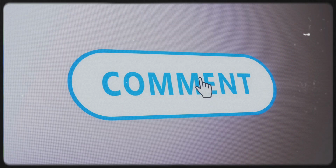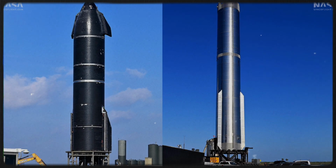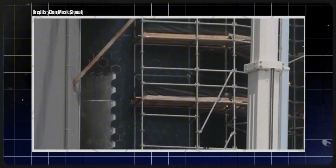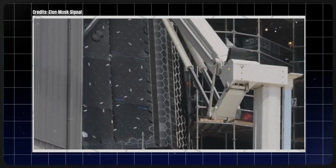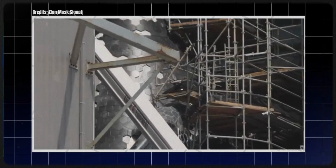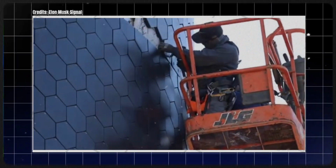To confirm that the work is indeed finished, the team has finally taken down the scaffolding around the ship. We saw SpaceX remove nearly every heat shield tile from the ship and replace them with new tiles that SpaceX claims are twice as strong as the previous ones. The added ablative layer underneath the tiles acts as a non-reusable backup heat shield if the main heat shield fails.